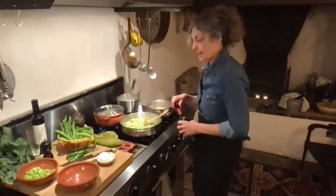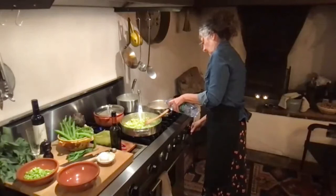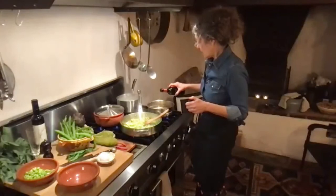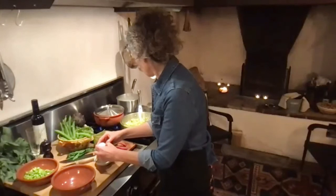What did I do with my water? Here it is. I want that to come back to a boil. And then I think the key with the poached egg is just to use a little tap of vinegar in the water to help the egg stay together and not turn into egg drop soup. So while that's coming to a boil, I'm going to get the egg ready, and then put some mint in what's going to be our pasta sauce.